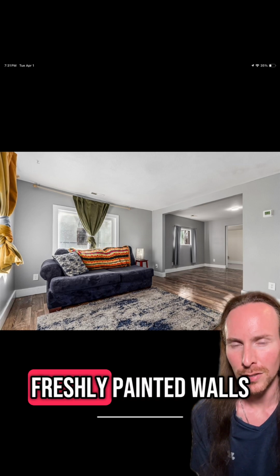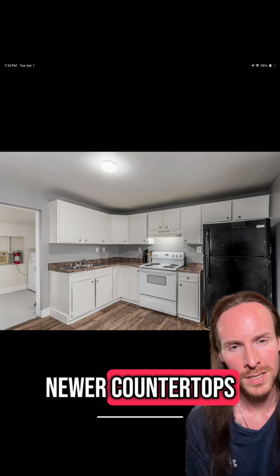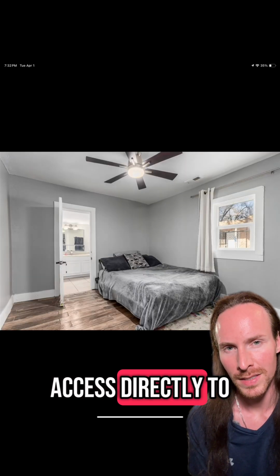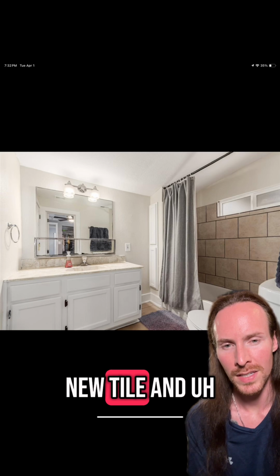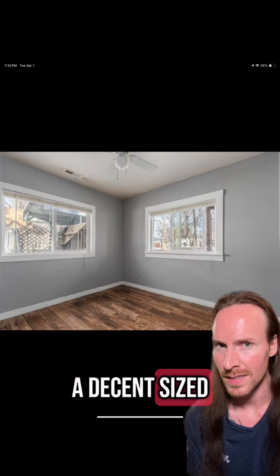This home is a lot cuter on the inside than it is on the outside. You can see freshly painted walls and moldings with new flooring leading into the eat-in kitchen. Another great view here of a fairly spacious living room and some of the kitchen. Looks like the kitchen's been newly painted, maybe with some newer countertops, but definitely could use some new appliances and does not have a space for a dishwasher here.